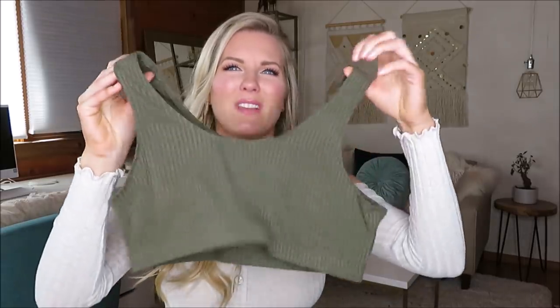Cute. Super cute. The top fits really well. Almost like a sports bra type crop top. Not even a crop top, more of just a sports bra top, but it's cotton material. And then the skirt, so cute.